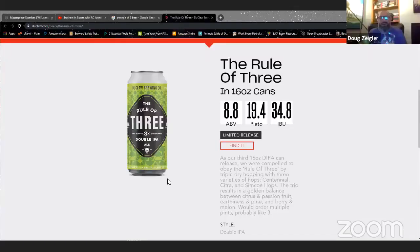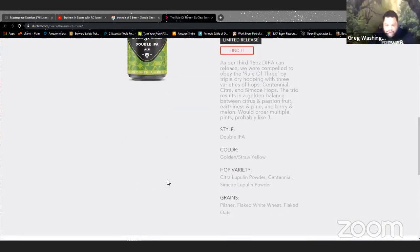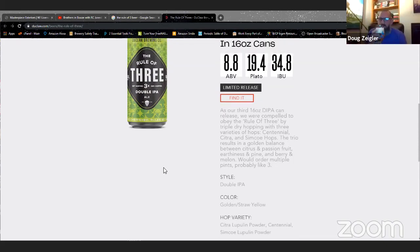Woo-wee! Bring on those hops. Holy shit. 34.8 IBU. It smells a lot more than that. Citra lupin powder, Centennial, Simcoe lupin powder. Oh, you've got flakes. Citra and Simcoe are pounding you in the nostrils when you pour it. Flaked white wheat, yes, so you should have pretty good smoothness. Although when I pour it out, the hops are not as aggressive on your nose. Dry hopped 3 times though. Wow.